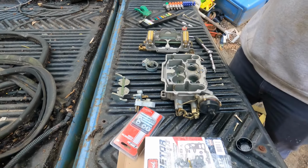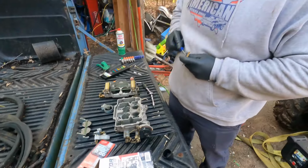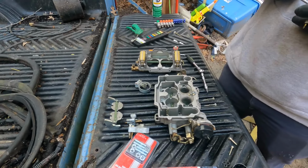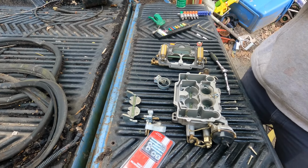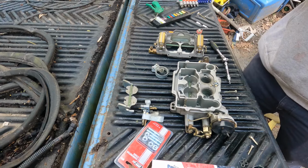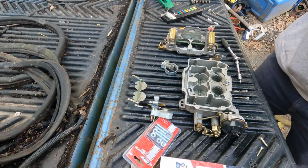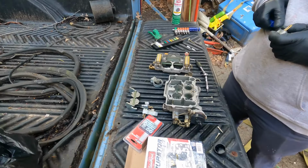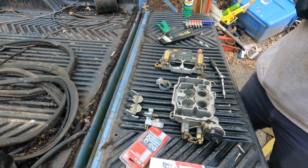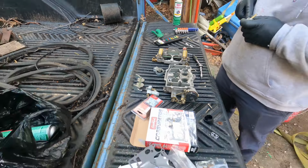So hopefully this will be done in a couple minutes. Right, a couple minutes? Yep. Yeah, a couple minutes, guys. So hopefully this will get put back together. Plugs will be in, and then as long as we have spark. Last I checked, we have air. I'm still breathing. So fuel, air, spark, and hopefully crank this thing up.